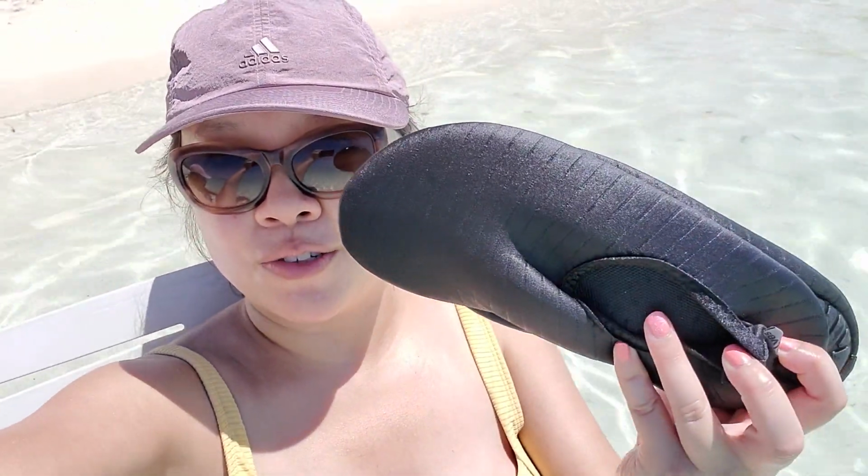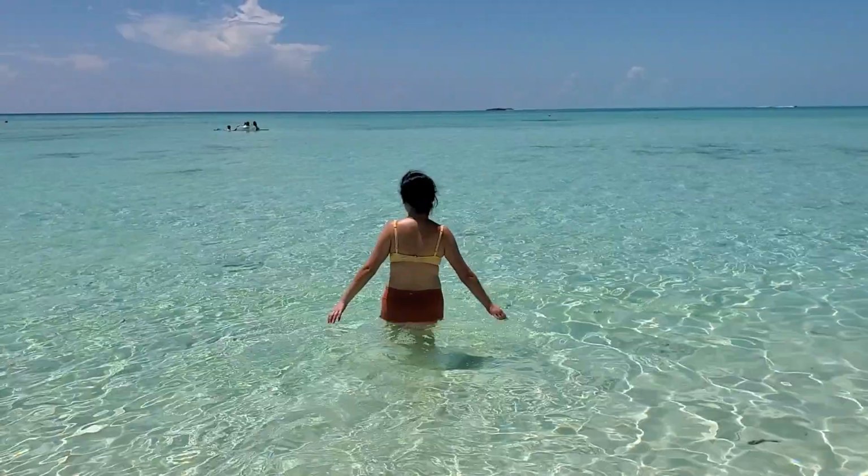Okay, so we're gonna walk in the water, and I recommend bringing aqua shoes. I have my aqua shoes this time around because last time there's a lot of shells in there and just random things. I see people bringing aqua shoes, so I would recommend you do the same, so you don't step on anything. And there's a lot of fish that come close to shore too, so that's really cool. So we're gonna take a walk in.